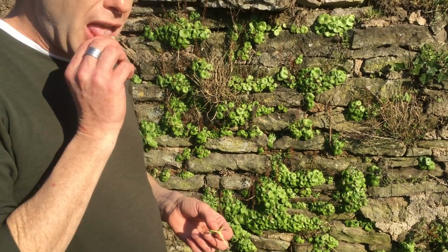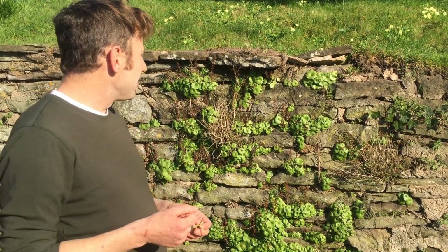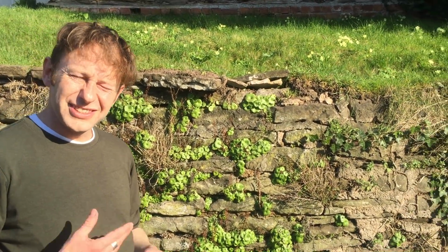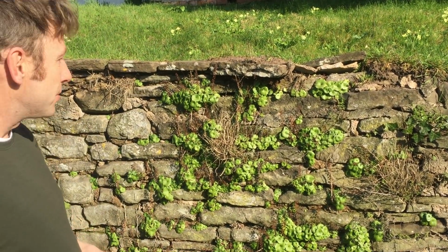It really is a succulent, juicy plant to eat. I'll have a little nibble before I forage any, because there is one thing to know about this plant. It tastes different on different days and at different times of the year, and I think depending on what sort of stone it grows out of, or just what the conditions have been like. That tasted lovely and sweet to me, so this is perfect to go in a salad. But at certain times it does take on a bit of bitterness, and certainly in late summer, especially after it's flowered, it's a bit too bitter for me to put in my salads.